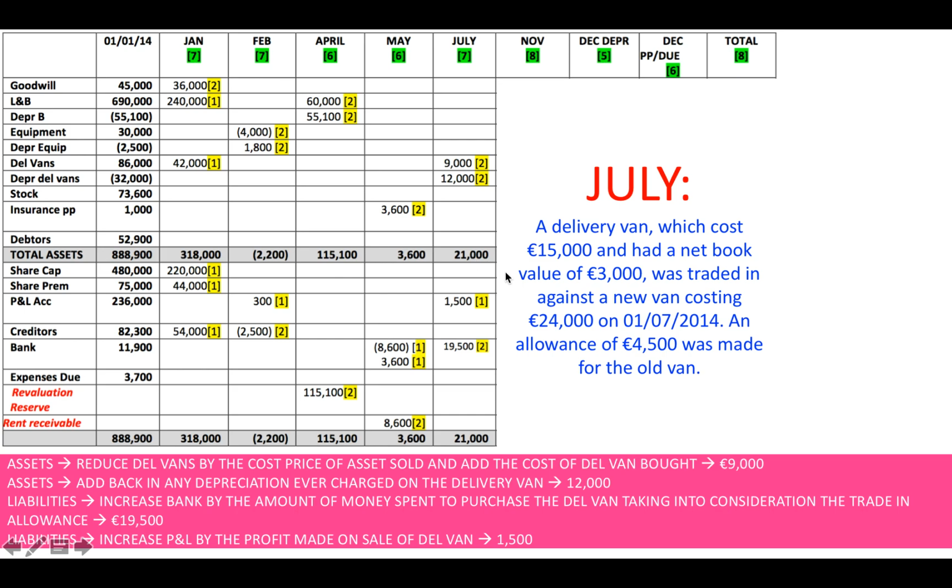Now, what about my liabilities? How much did I pay for this new van? The new van cost $24,000 and I got an allowance of $4,500. So the cheque for the net amount must have been $19,500. That $19,500 will increase the bank overdraft, so plus $19,500 goes into bank overdraft.